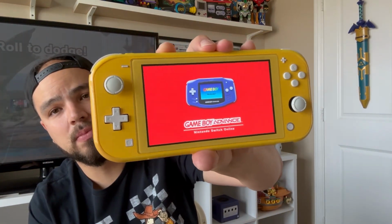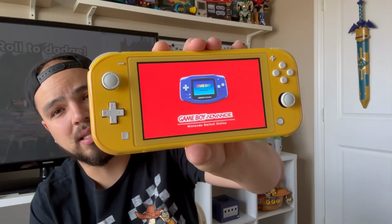You got some of the gameplay there. Again, Super Mario Kart Super Circuit. Amazing game. I love Mario Kart Super Circuit. So once again, that's one more system that you can play online on the Nintendo Switch Lite.